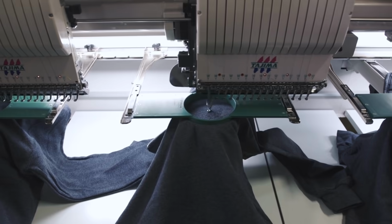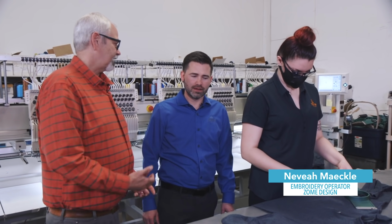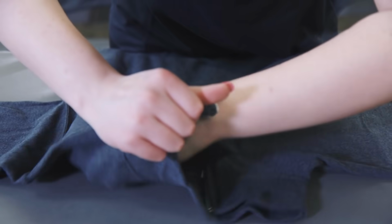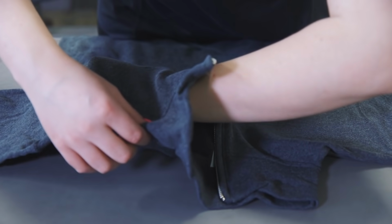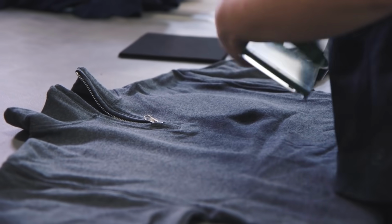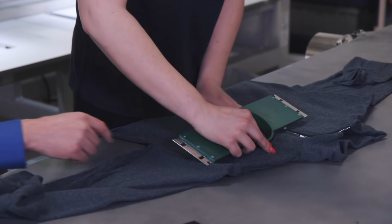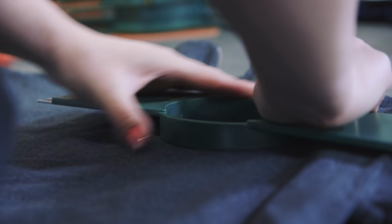We're in the embroidery department and Nevaeh is going to be hooping everything. So Braden, walk us through the action. So right now we're going to apply a piece of backing stabilizer inside the sweatshirt, and we're using black because it's a dark garment. And then now we're going to be aligning the hoop with the center of the top collar seam and then the middle of the sleeve.